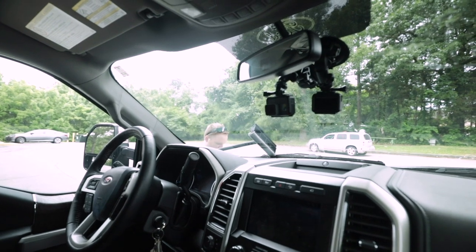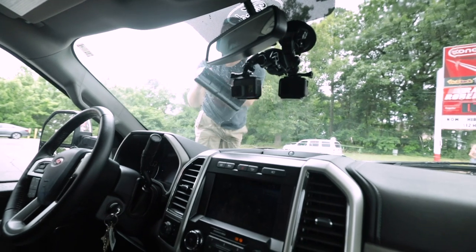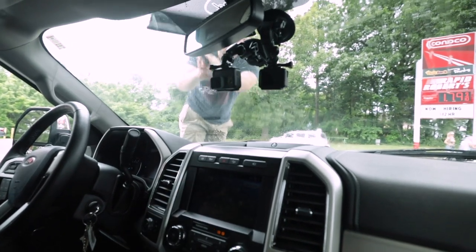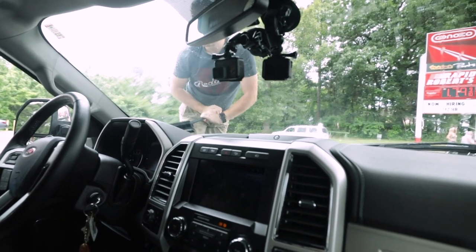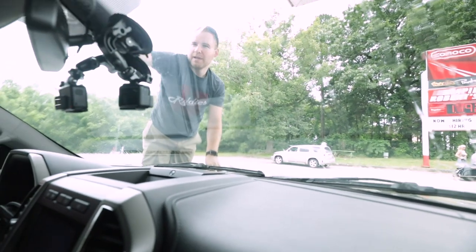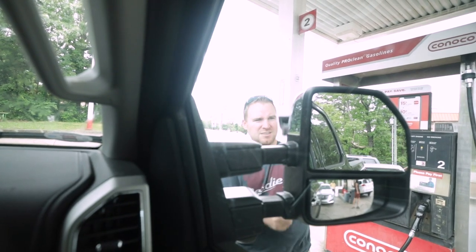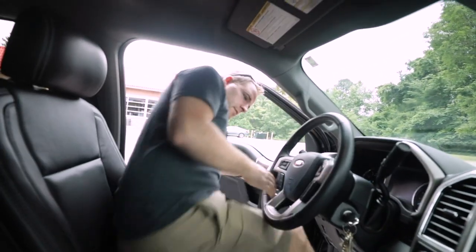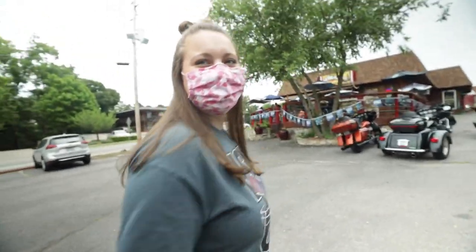We've hit so many bugs between home and here that TJ's gotta clean the windshield. We got the GoPros up here. We thought we might time lapse some of our drive, but the windshield is so dirty. The mirrors are so nasty too. Good job. Thanks. We got our masks. We're ready for some Mexican food. You can't even see me smiling.